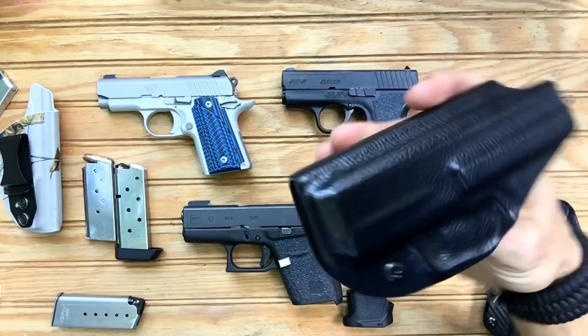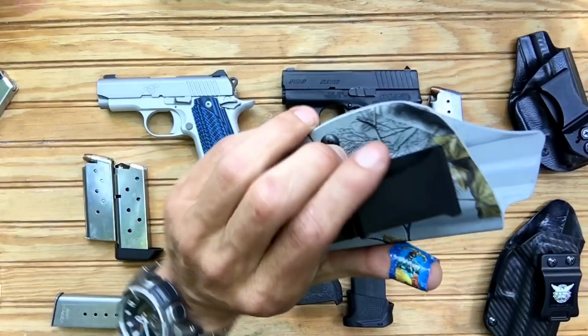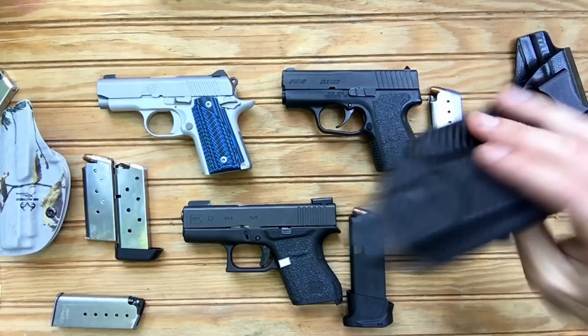Vetter holster, this is the Raptor. This is like the leather Kydex, awesome, Realtree battleship gray, and then We the People holsters, working out great for my 43.